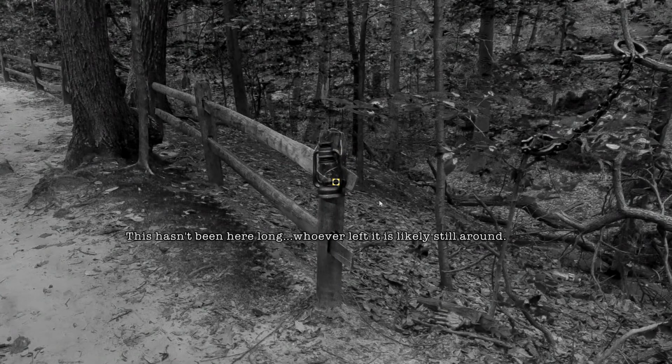What's going on? A lot of stuff over here. We got a lantern. This hasn't been here long. Whoever left it is likely still around. Should let me take it.